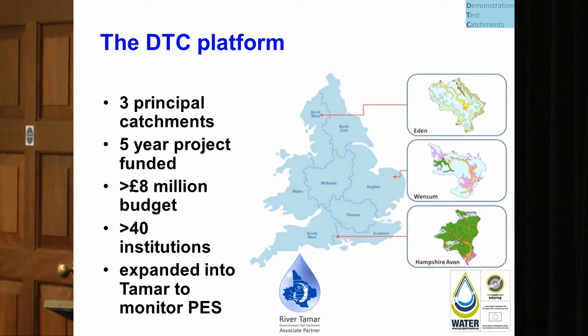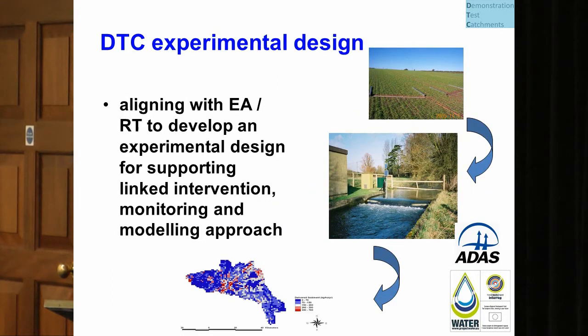And in my leadership of the Hampshire Avon platform, I took the decision to expand some of our work westwards to monitor the outcomes of the targeted on-farm intervention being delivered by the West Country Rivers Trust, which we've heard about so much today. So broadly speaking, the experimental design that we're using for DTC is to align with the Environment Agency and the Rivers Trust to develop linked on-farm intervention, monitoring and modelling.